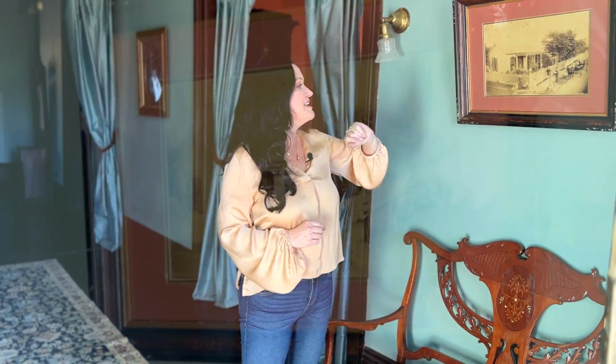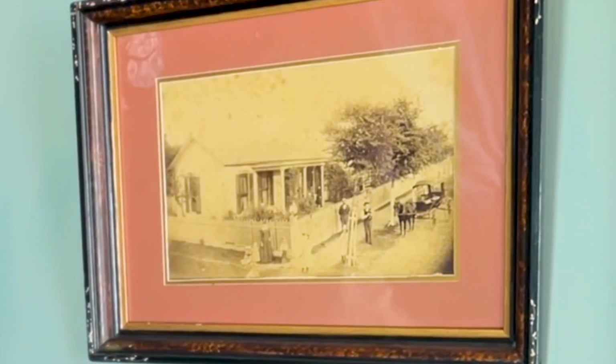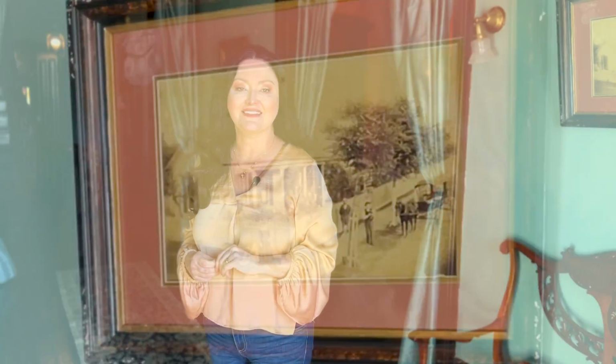Well, here we are in the Edward Reichhardt house. This beautiful home was started in 1870, but in a much different shape than we see it today. Here you can see the original 3-room cottage that this home began its life as. By 1886, we have the grand Queen Anne style home that you're going to see today.